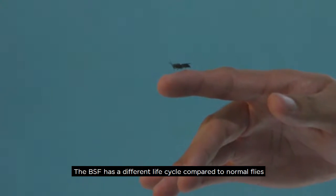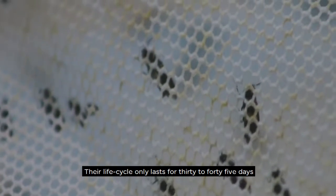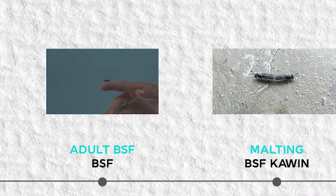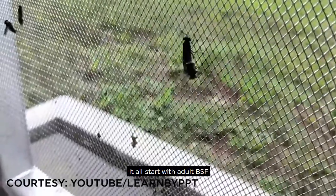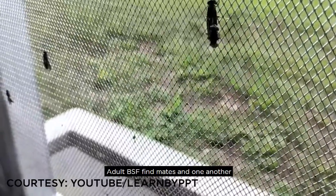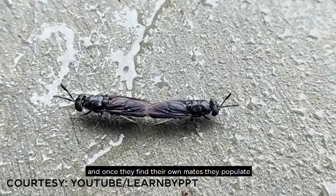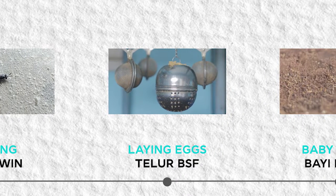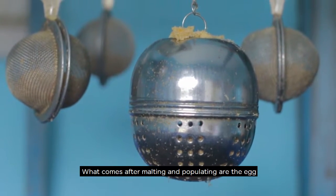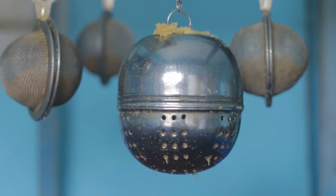The BSF has a different life cycle compared to normal flies. Their life cycle only lasts for 30 to 45 days. It all starts with adult BSF. Adult BSF find mates in one another, and once they find their own mates, they copulate. What comes after mating and copulating are the eggs. The female BSF lay eggs, and afterwards the adult BSF dies.